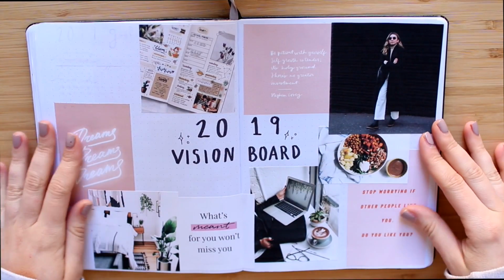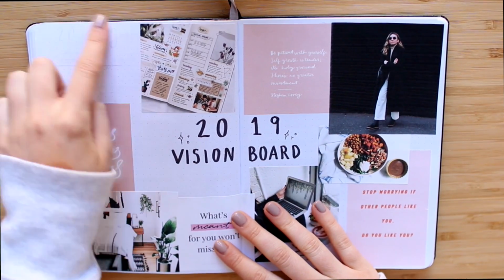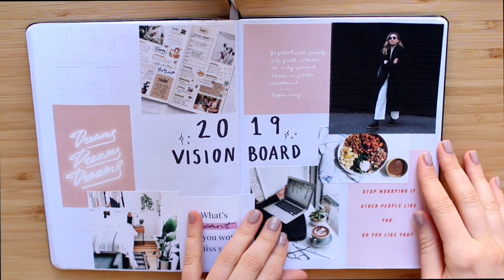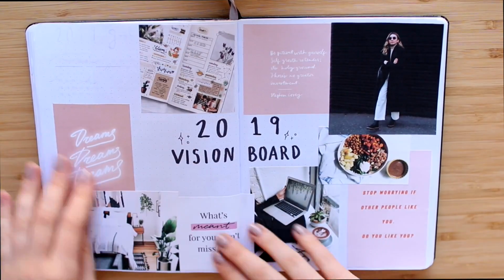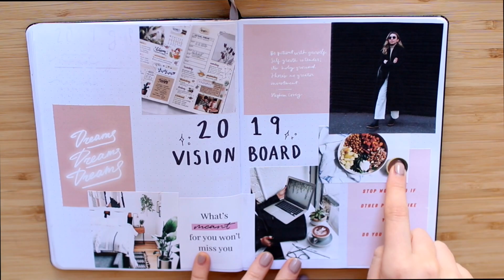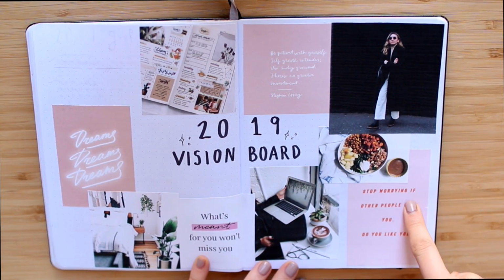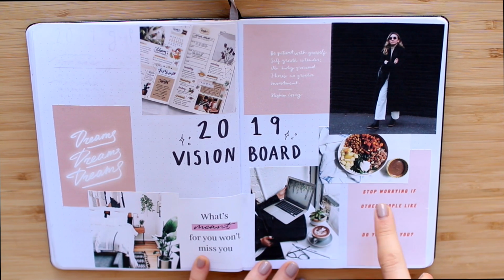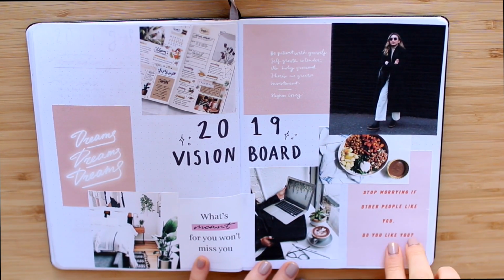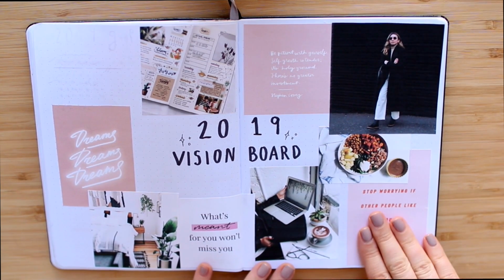Here I did another vision board, which I have nearly filled out. I just need one more picture here. So I'm very excited. Let me walk you through my vision board. I've got a picture of this homemade sweet green salad because I want to eat better this year. Here I have a quote, "Stop worrying if other people like you, do you like you?" because of the confidence issues I had last year and worrying about what people think, feeling bad. I feel like that's very prevalent.